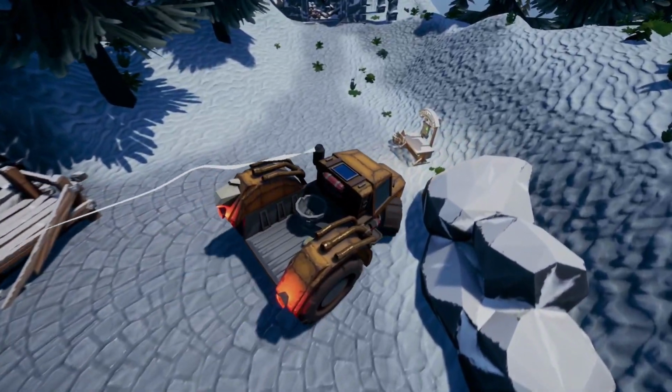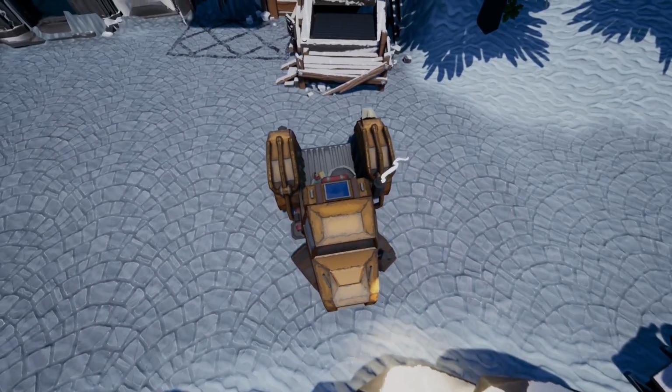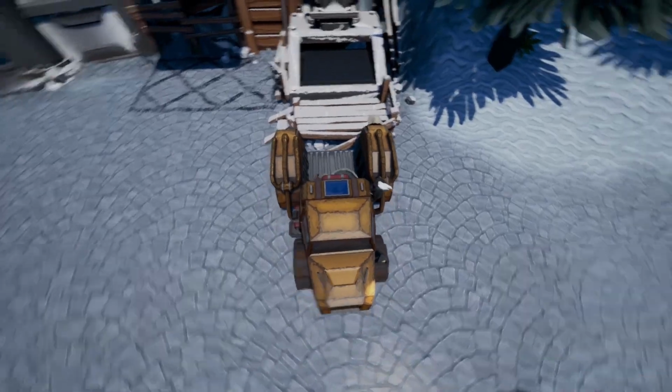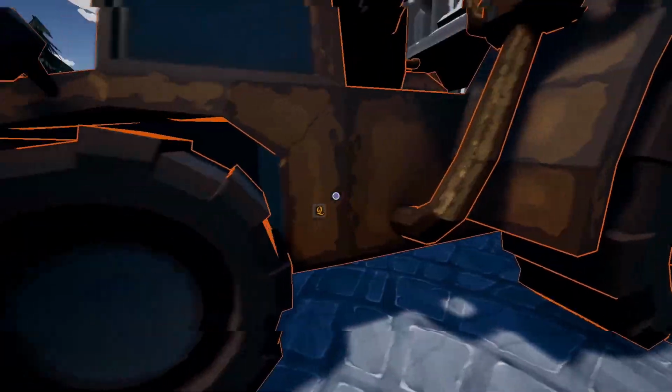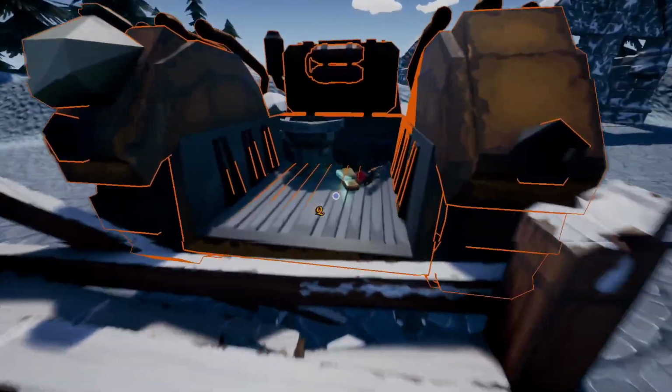Wow, these trucks have gotten so squirrely since he fixed them. They do not drive like they used to. They're so touchy.